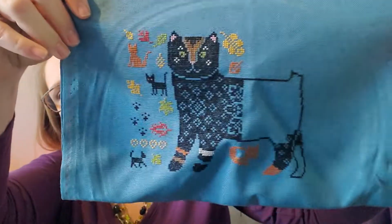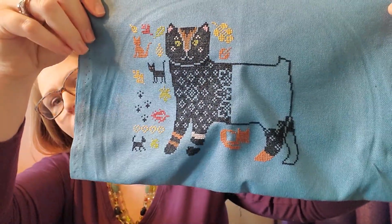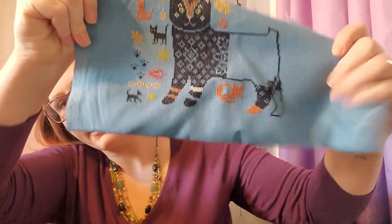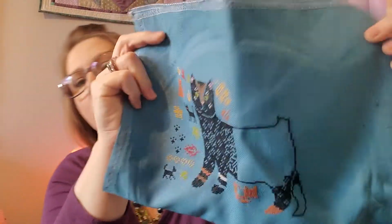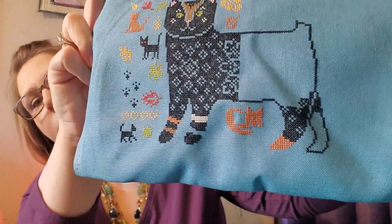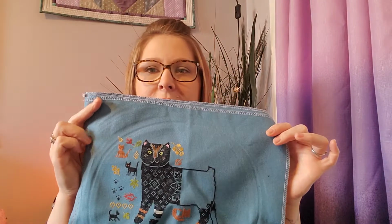see the black? All those little diamonds, they're throwing me off. So I got frustrated with it a little bit last week and quit working on it for a couple days. But yeah, I'm really liking this, and I like this blue fabric a lot.